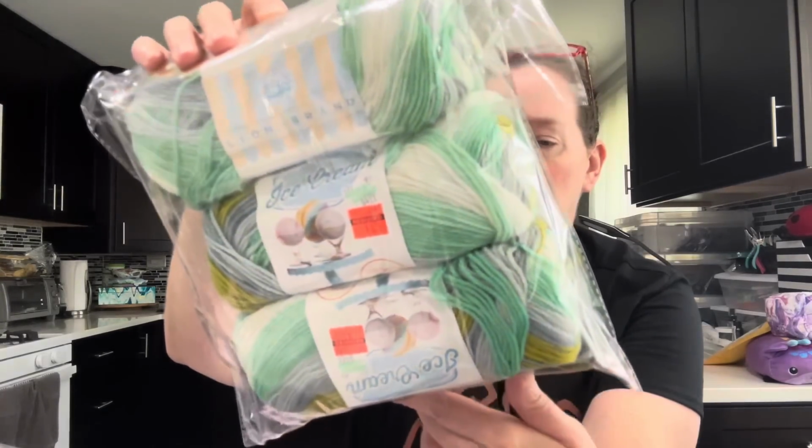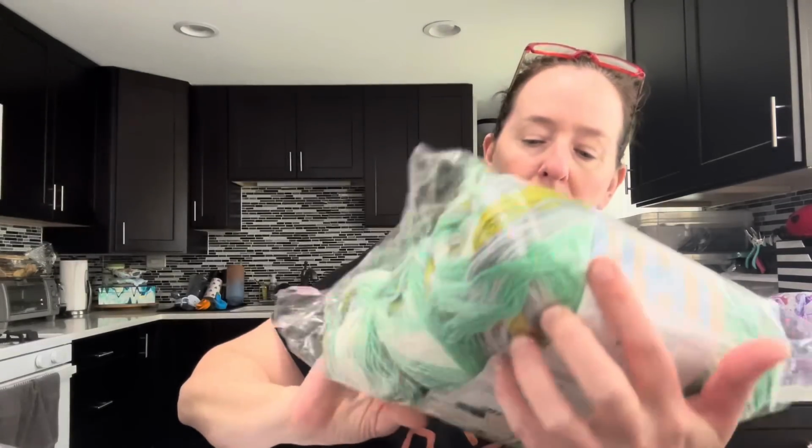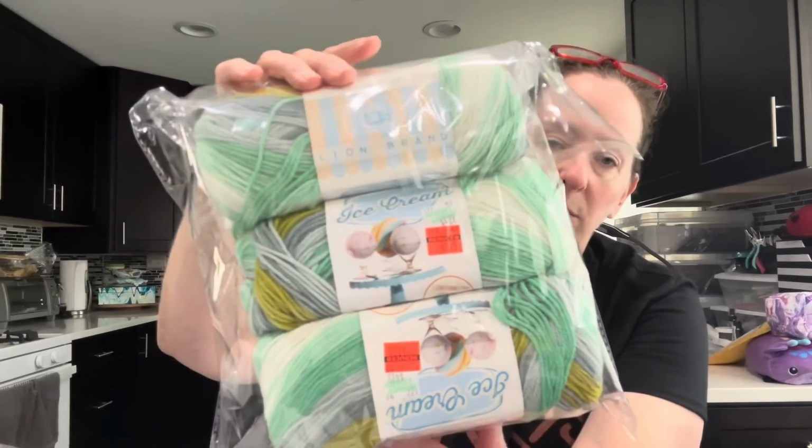0320, 0320, 0320. They're all the same. And 2 of them, I believe, were on clearance. So you'll see the price is reflected when you see the listing.